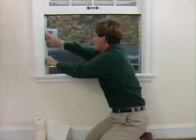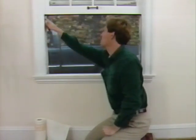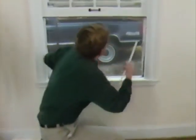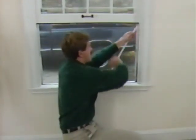I install it with the V opening out, and I place it close to the parting stop. When the window closes, it pushes the two sides of the V together. Notice that the V opens toward the outside. Any draft coming in will tend to push the V further open, helping even more to block up the gap. The weather stripping should go on both sides of the sash. You'll probably need to jockey the sash from side to side to make an opening for the strip.